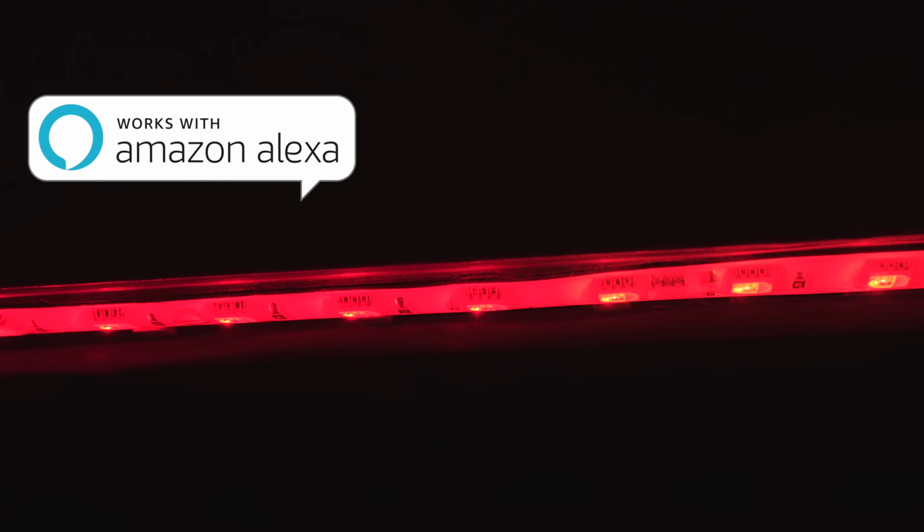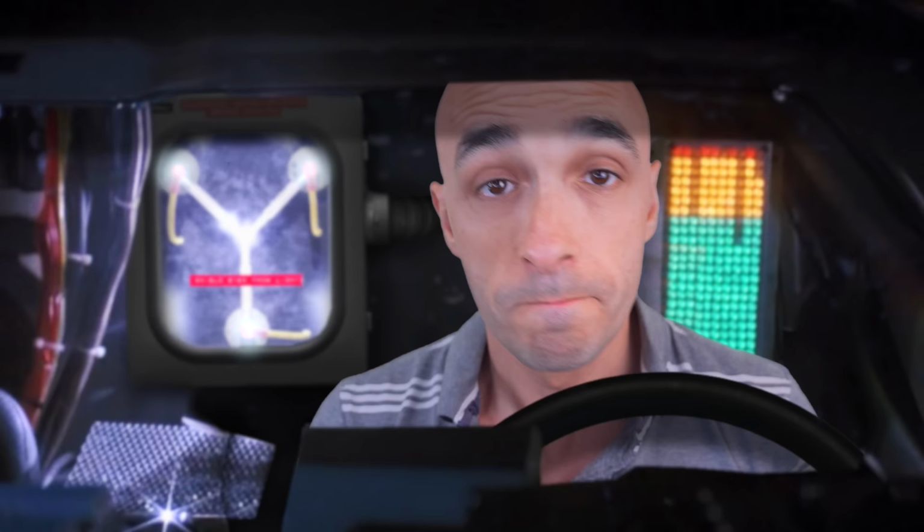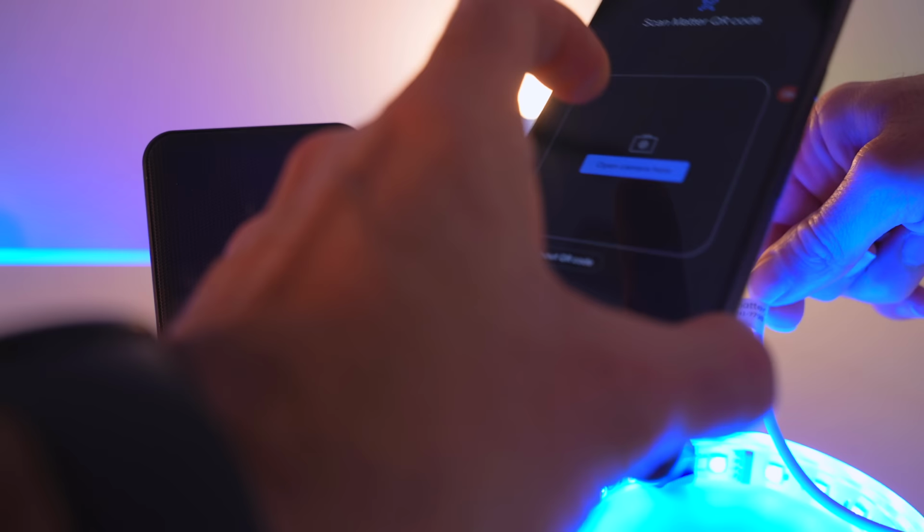Here in the future, one of the most exciting things about Matter is that it's a universally adopted protocol. So it works with Amazon Alexa, it works with Google Home, it works with Home Assistant, and, get this, it works with Apple HomeKit. Here in the future, when we want to add a smart home device to our smart home assistant, all we do is we boop it with an app. We just boop it.